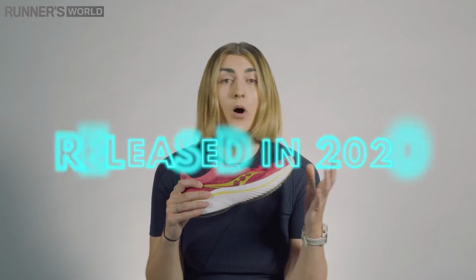So the Kinvara was released in 2020 and it's been a popular choice for runners wanting a lightweight and flexible shoe for speed work without having to pay the price for it. It's gained somewhat of a cult following over the years, but is the Kinvara still going strong 13 years later?